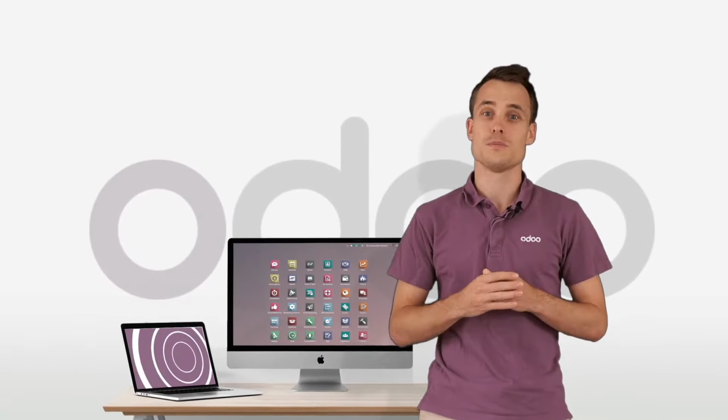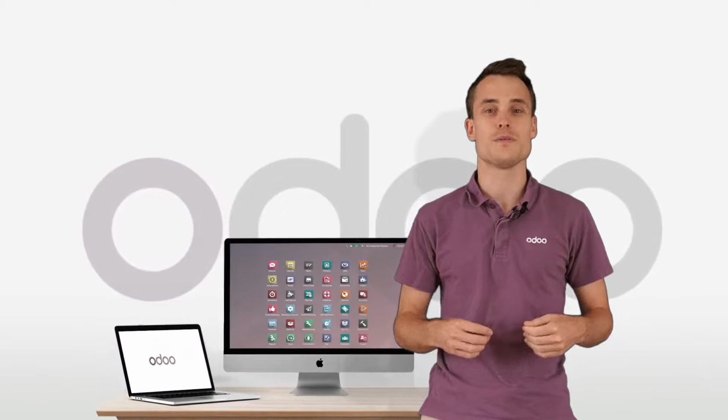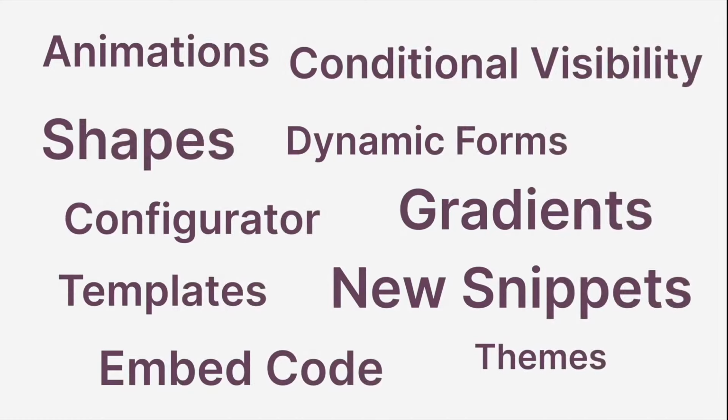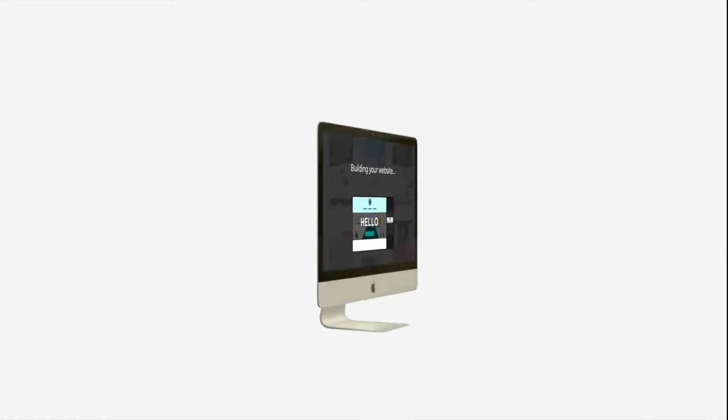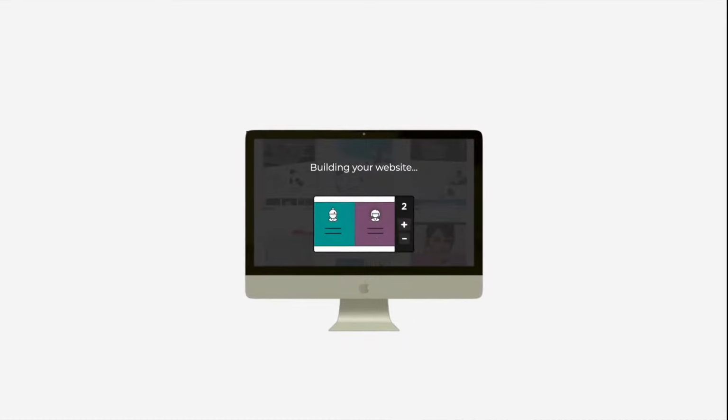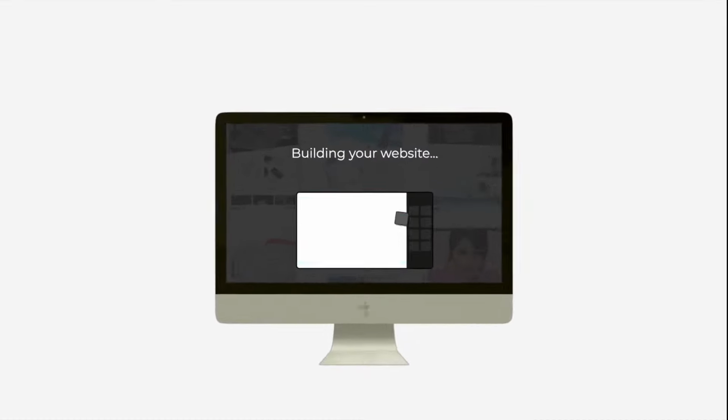My name is Clément and I'm super happy to start this talk about the new features of the website builder. During the past year, many features have been developed by your team to take the website builder app to the next level. So let's discover together what's new in version 15.